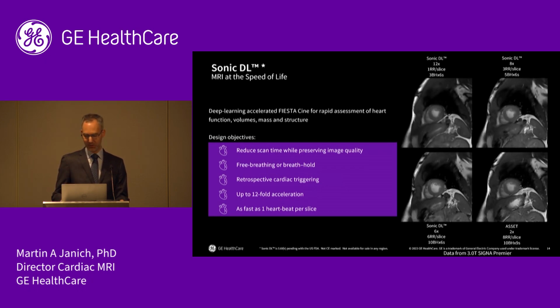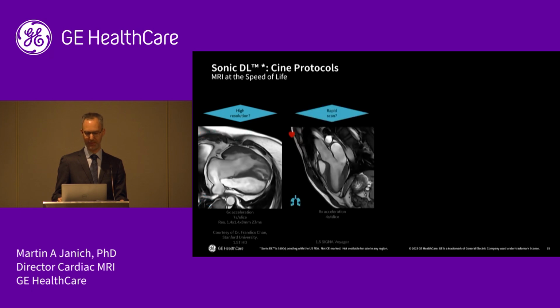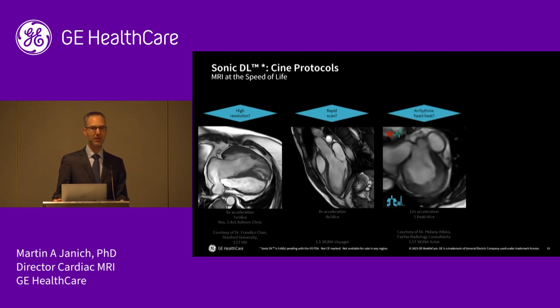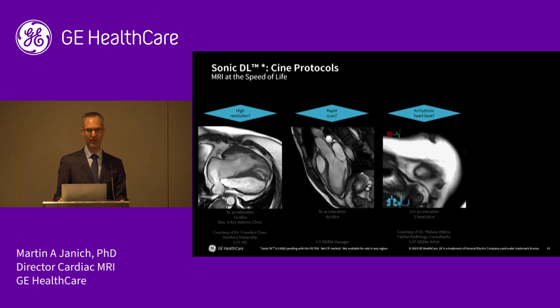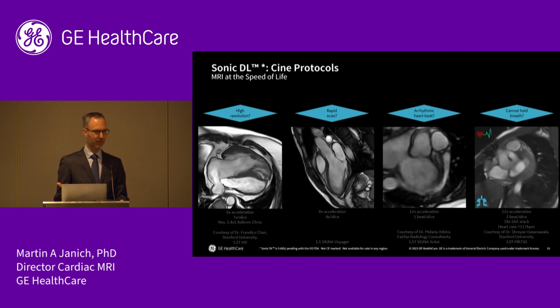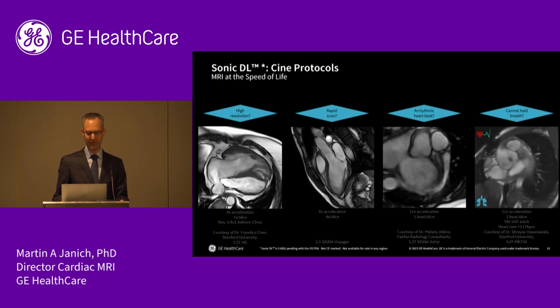So it's really a very versatile tool, and I think we're going to use only 4 protocols. One is the high resolution protocol, a 6 heartbeat protocol with 1.4 millimeter resolution here, 23 millisecond acquired temporal resolution for valvular assessment, for example. Then your standard rapid cine is going to be a 3 heartbeat protocol, most likely the most commonly used protocol, dramatically decreasing scan times. Then you have the arrhythmia option. Patient with severe arrhythmia, you want to go with single beat imaging. This is the single beat breath hold here with 12-fold acceleration. And then, last but not least, also the free breathing option. Respiratory triggered, free breathing, highly accelerated, really rapid tool to assess cardiac function.